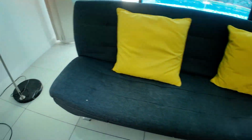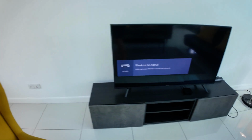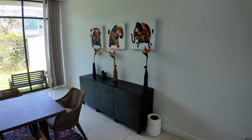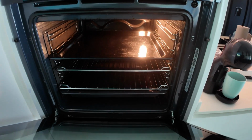And it's a non-smoking room, so why do we have cigarette burns there? I don't know. The TV itself is adequate. It's not the best, but it's good enough for me. Some of the art on the wall, it's colorful, it's nice. The dining room is good. Nice microwave and a pretty decent sized oven as well.